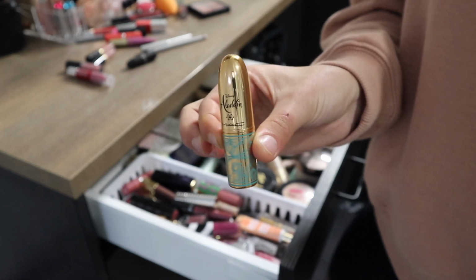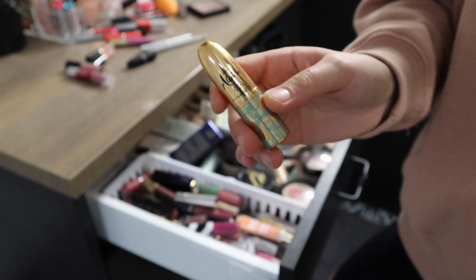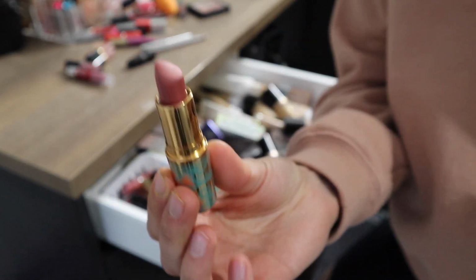And then I absolutely love, I bought this MAC lipstick. It was the Aladdin collection a few weeks ago, a few months ago, I don't know. Beautiful shade. Just looks like this here. So I'm going to hold on to that one.